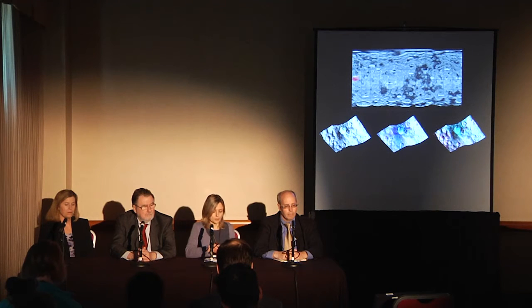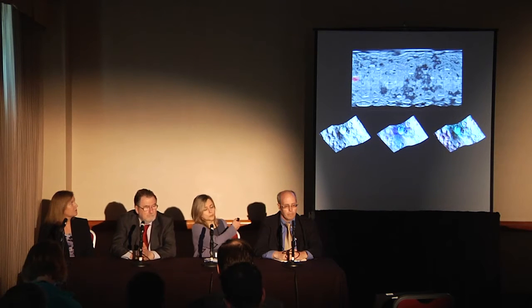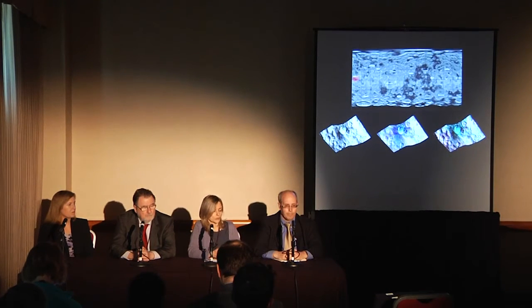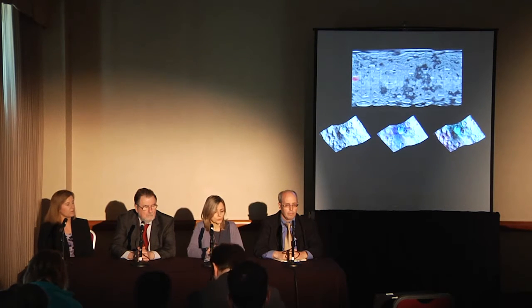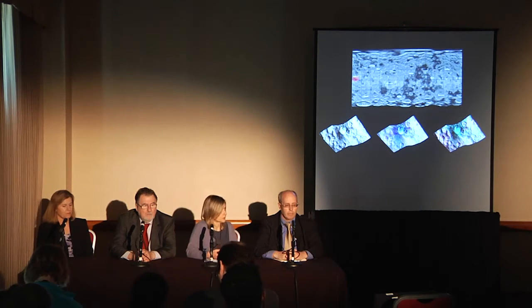On the image on the top, you see in red the projection of the data that we acquired, while all the images below are the projection of the VIR data itself. And VIR is an imaging spectrometer that works in the range between the UV and the infrared, and is able to acquire data in more than 800 colors. So while the camera has only 7 colors, here we can see the surface of Ceres in many more colors.